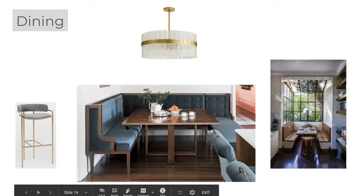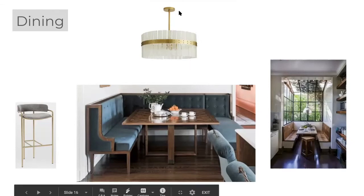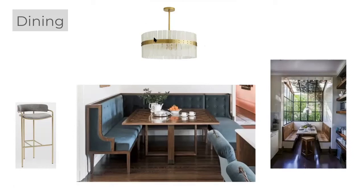Beneath the seating area, we're going to put in built-in fridge drawers, so it will be very easy to access drinks while they are dining and hosting. I wanted to highlight this beautiful chandelier above the dining space. I thought this was really gorgeous.